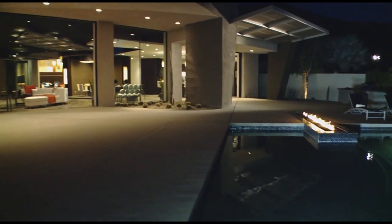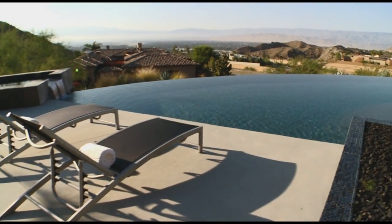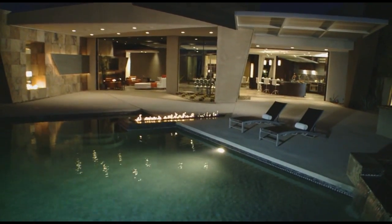That alone, between the sliding doors, the glass, and all the structural steel and the footings, probably at least $150,000. It's completely covered with sunshade, and you have these dynamic views. You have the infinity edge pool, spa, fire features. Just take a look how incredible this space is.